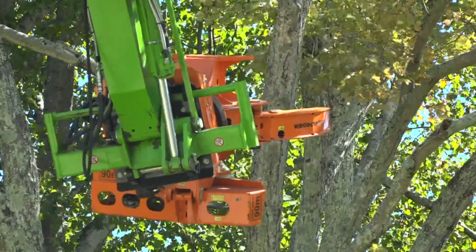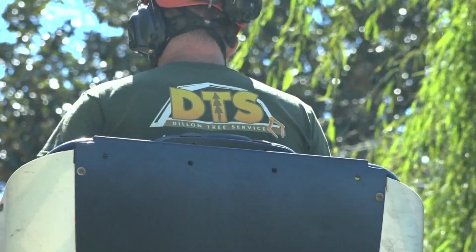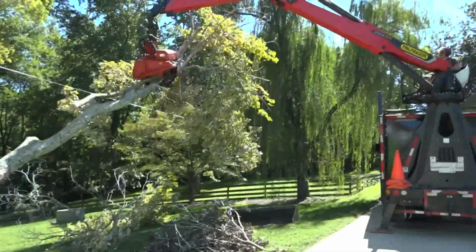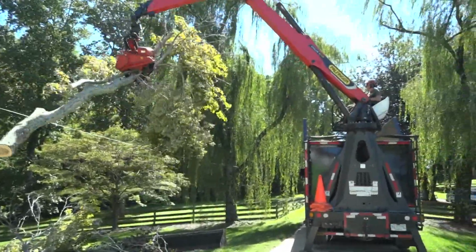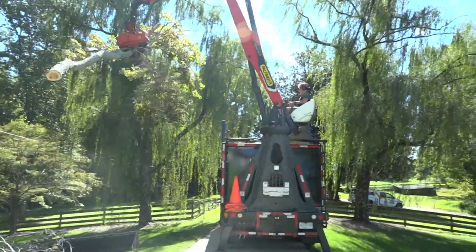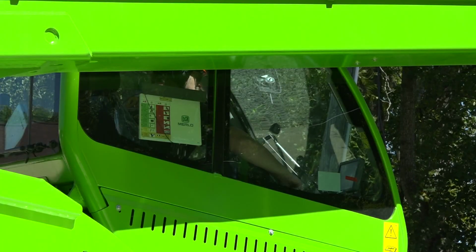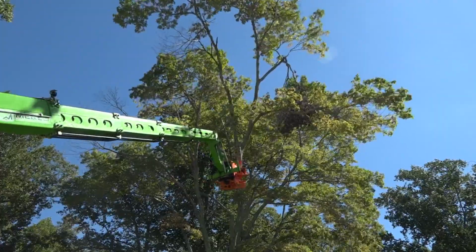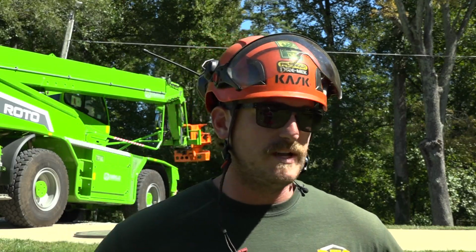Every day, Dylan's tree service is out in the Triad, cutting down trees and limbs to prevent outages, damage, and injuries. Most of the time when a storm comes through, it's going to attack the weaker trees and the weaker limbs. Co-owner Dalton Dillon says it's important to take precautions now ahead of the winter months and ahead of Hurricane Ian. We want to save lives and save homes and cars and that sort of stuff. So just be proactive. Don't wait till the last minute.